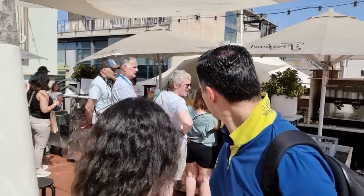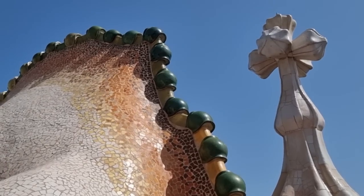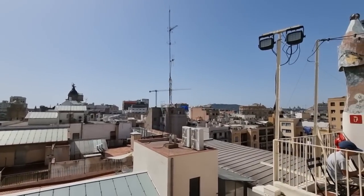On the rooftop, there is the bar. We can have breakfast. Finally. Maybe a cocktail for breakfast. We should have come here in the evening, because imagine it with all the lights. And from here you can see all the city.